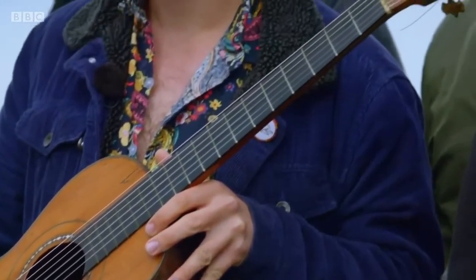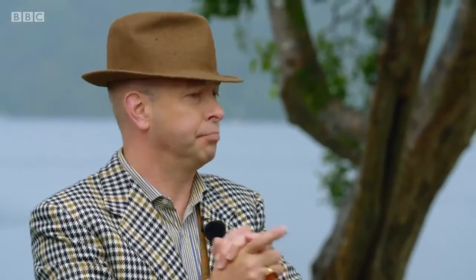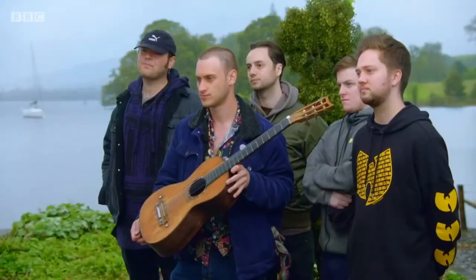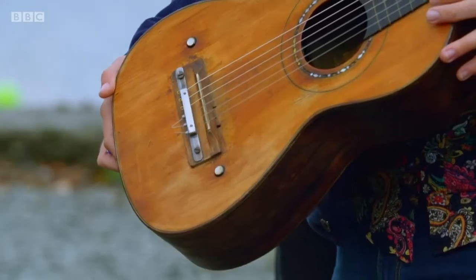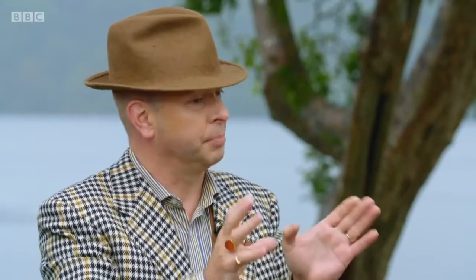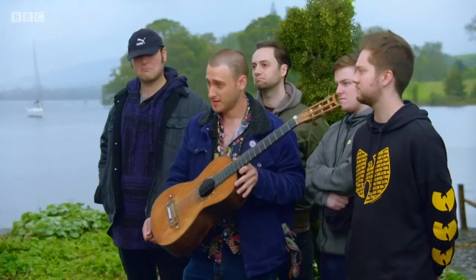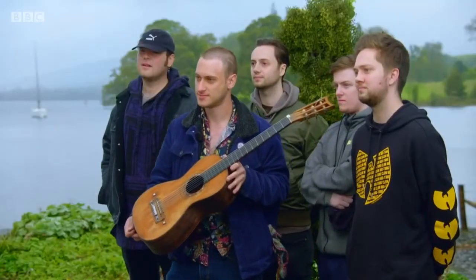Let's talk about value. It's a difficult one because a Panormo guitar of that period in really good condition is probably going to be worth around £2,000. This one is a little bit worse for wear. I think in this condition, it's probably worth about £700 to £900. Still pretty good. There is room to restore it. But if you enjoy it, play it.